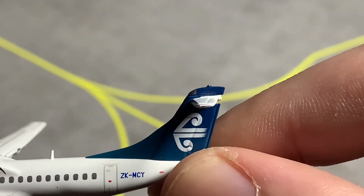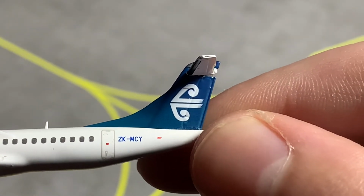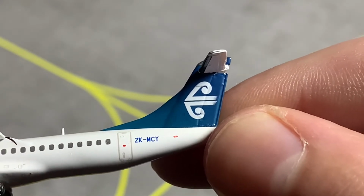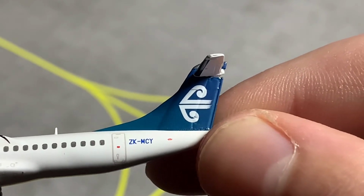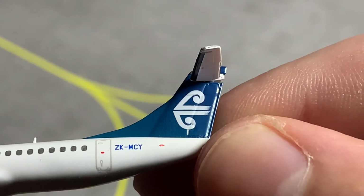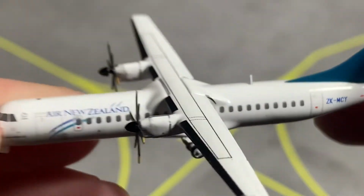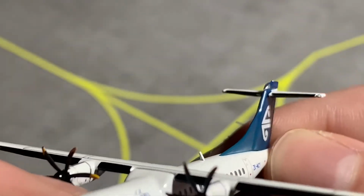There it is. There is the white Koru logo. The Koru logo, for those that don't know, is a folded up fern. So when the fern blooms, it coils out and displays as a silver fern. But when it retracts, I guess, it coils up to the shape of a koru, like that. Very, very nice. And here is the registration, Zulu Kilo Mike Charlie Yankee. Very, very cool. There's that antenna there. Very cool indeed. It's not straight, but that's not too bad.